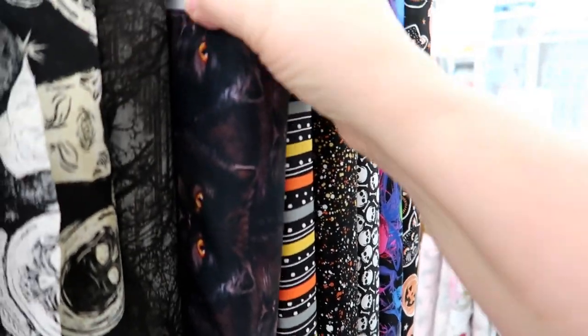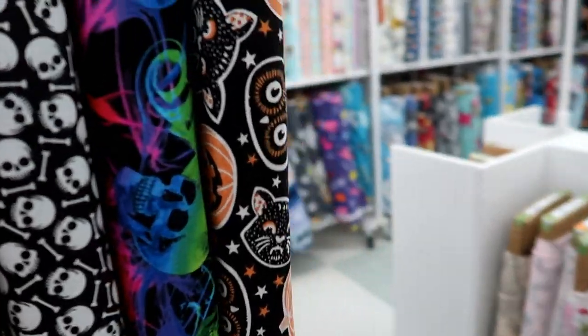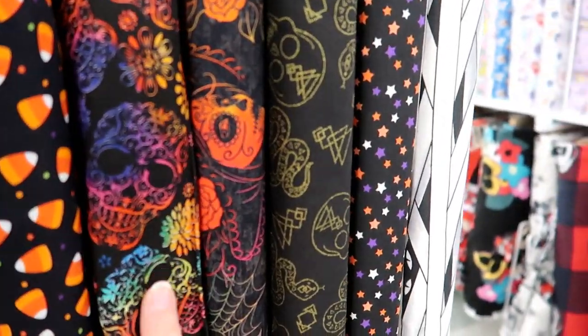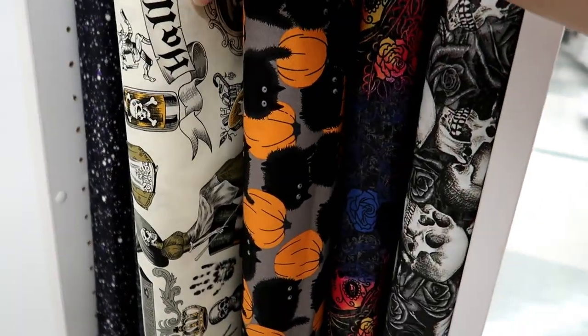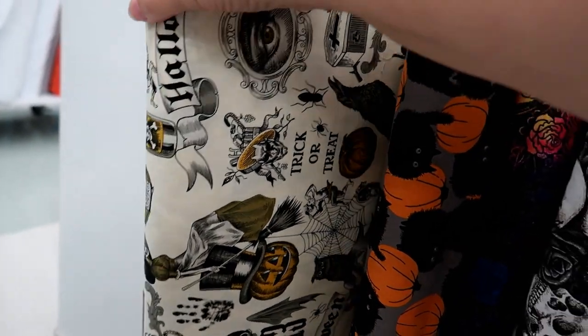Ooh, spooky cat eyes. Oh, I like this one. It's very vintage looking. Day of the Dead, more Day of the Dead. What have we got down here? Ooh, what is this? Whole bunch of stuff going on here.